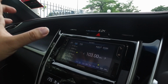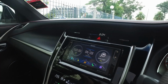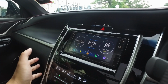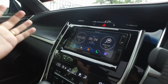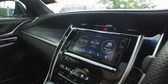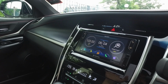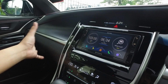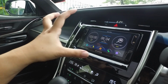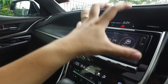And this, as you know, is the same head unit as you see in every official Toyota model in Malaysia, from the Vios right up to the CHR, to the Altis, to the Camry. This is the same one. Of course, the Japan spec cars will have their own Japan specific infotainment system, but this is set for Malaysian spec cars.